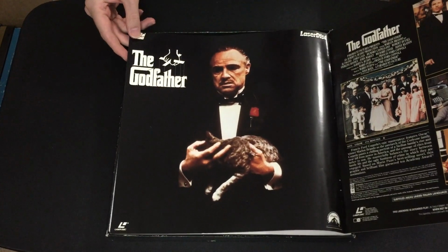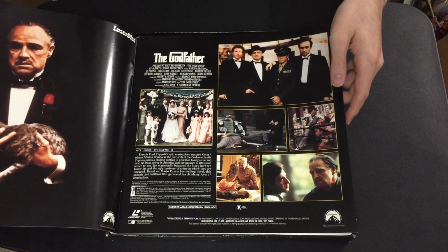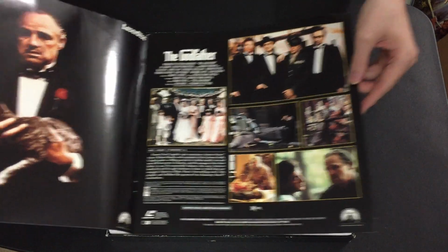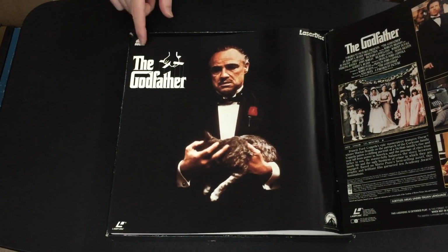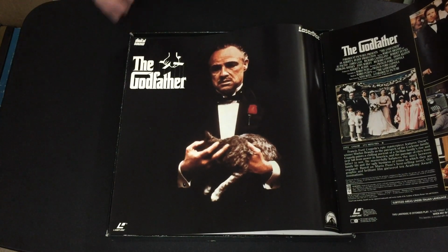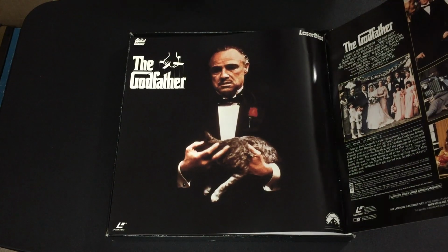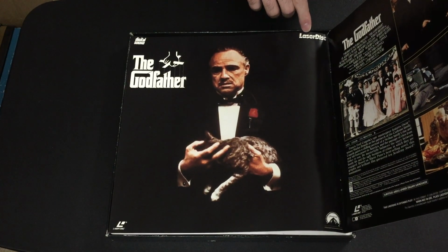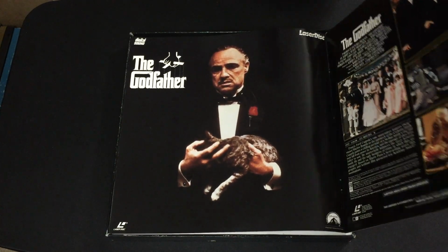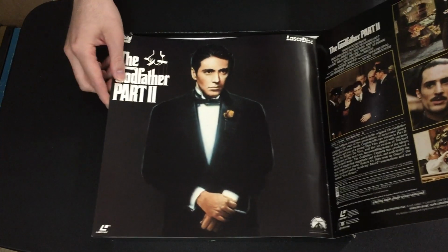And here you have a replication of the original disc artwork. This is exactly the front cover and rear cover of the original standalone release of Godfather Part 1. Well, just The Godfather. Although, interestingly enough, the original standalone disc has the old style corner that says laser, I can't remember exactly. It's the old triangle with lines in it that basically just says laser video disc. And on here, as you can see, it's been replaced with the more modern Paramount usage of the actual Laserdisc logo. They had switched to that in the early 90s, so I think that's an interesting little change, but otherwise it's the exact same. And the same thing goes for Part 2.